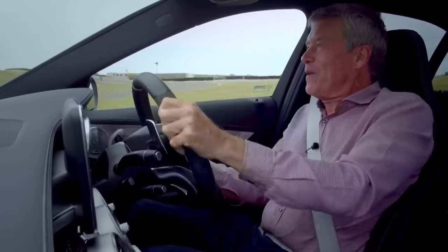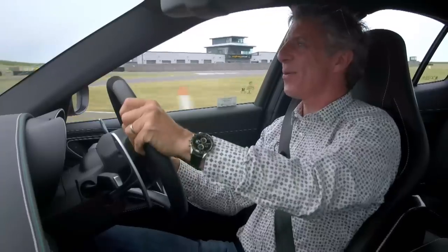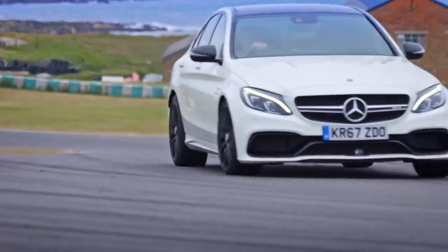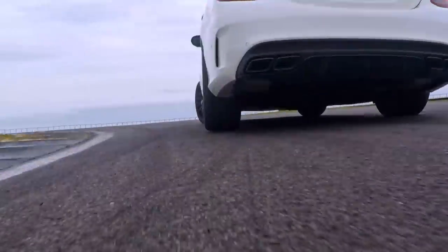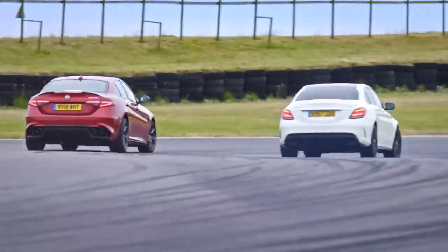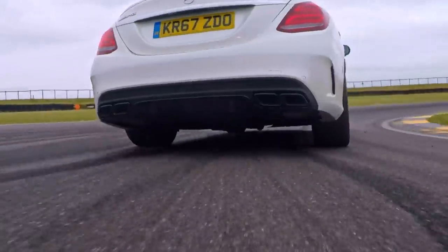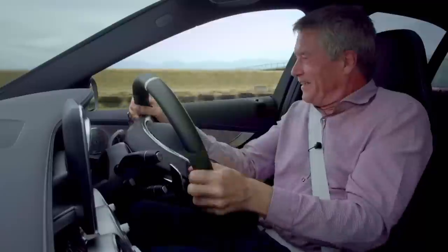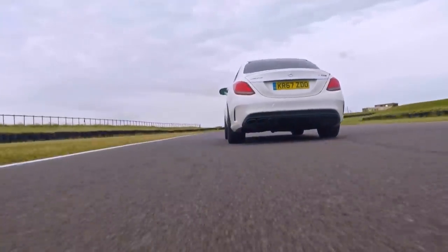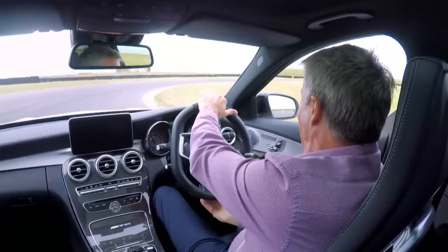I'm just going to block the flipping lightweight. Oh, he's going to block now. Now he can't get by. He's gone right in the defensive. Running wide. Oh, a bit wide. Block him again. Let's try and outfox him here. As long as I play dirty, he's not going to get me. Can I get inside him? Oh, I'm about to break myself.